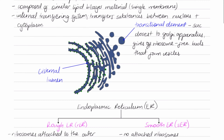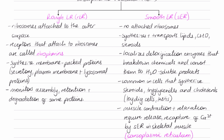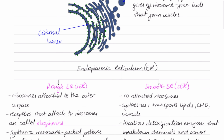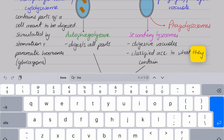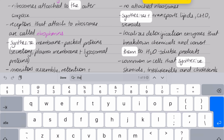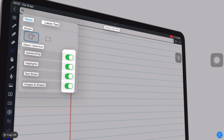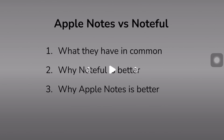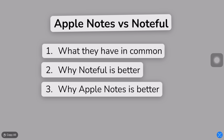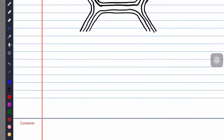Both applications don't convert your handwriting to text, but Apple Notes still has some impressive OCR capabilities which you won't find in Noteful. You can search through your handwriting, scans, and images in Apple Notes. Live text lets you interact with text in your images, scans, and even videos. Lastly, you can copy your handwritten notes from Apple Notes to paste them anywhere as text.